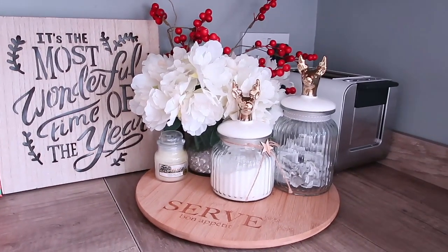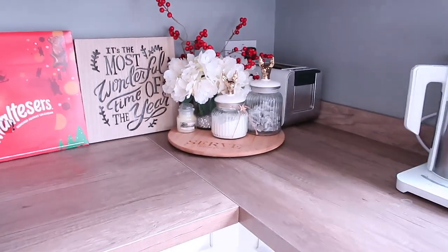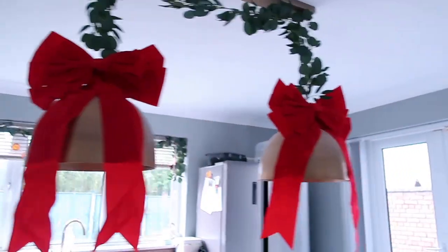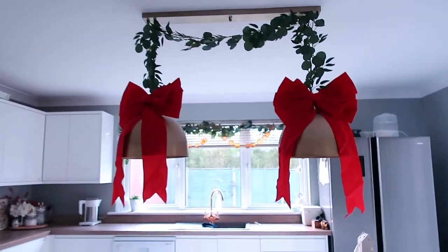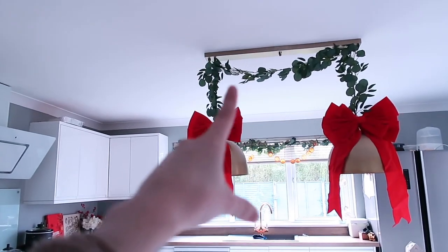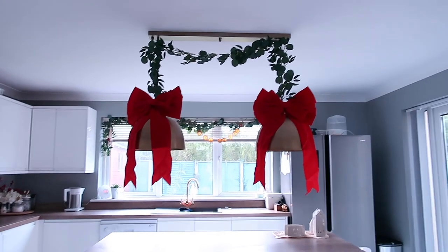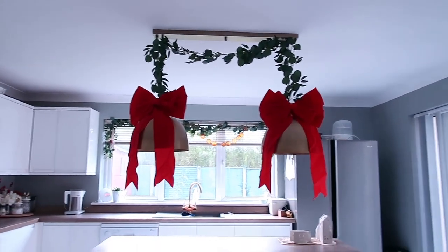And then you've seen my little flower display with my tea bags and sugar. Doesn't look anything special from the back, but as you're walking in, I just love this whole statement look. It's probably my favorite part of the entire house. I'm wondering, do I leave it dangled down or will I tie it up along that? I'm not too sure. I don't know what I like more. But still, either way, I love it.